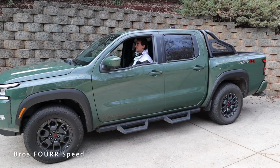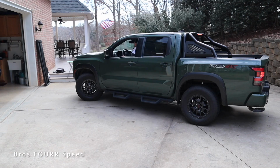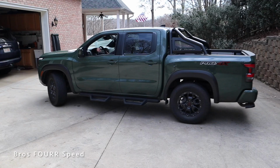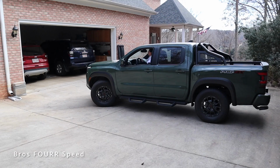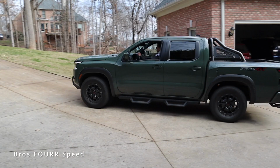3, 2, 1, go. Now the Frontier has the 360 camera system. It has backup sensors as well. So Brian can even see using the side mirrors what's behind him, or of course what's on the side of him. And he can get much closer to the wall there. And across the line. So the Frontier came in right around 25 seconds.